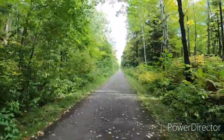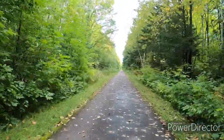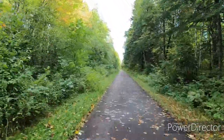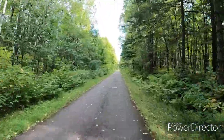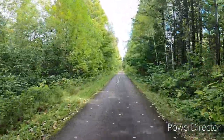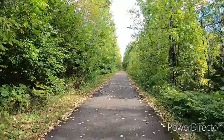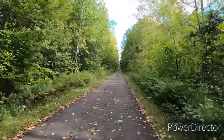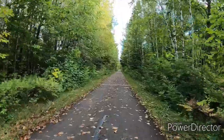It's a converted old railway bed. Minnesota has a number of these. I mean, maybe a number isn't even the right amount. It's got a ton of old railroad tracks that have been converted to paved bike paths. So you can get a road bike out here like I have, with real narrow, smooth tires, and really enjoy it and really move, because it's graded for rail cars, so you're not going to hit real intensive hills.